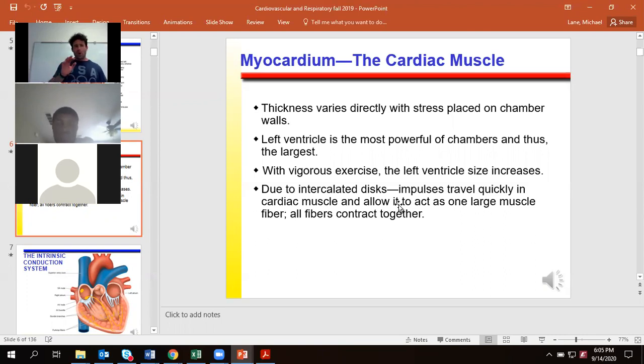Now, a key difference between myocardium and skeletal muscle is what's known as intercalated discs. These are literally what allows an action potential to travel from one cardiac muscle fiber to the next. This is a good thing with cardiac muscle fiber because it's going to allow that signal to jump across and jump across and jump across.